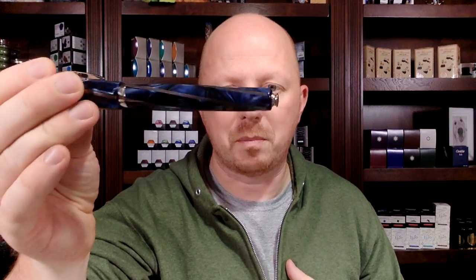A lot of people just hate this bridge clip. I don't mind it. I almost never keep my pens in my pocket like that, especially not a pen this large. This is a big, to do the Stephen Brown thing, this is a big long pen. So this is not one I would ever put in my pocket. So I'm less worried about that sort of thing. But I actually kind of like the design on the bridge clip.